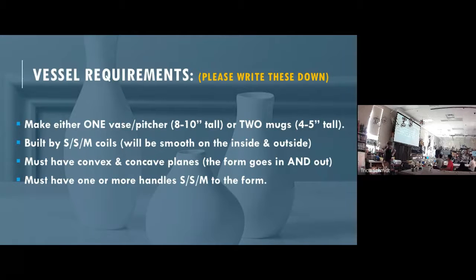So for this project, you're either going to make one vase or pitcher. Pitcher would be like a Kool-Aid pitcher or a lemonade pitcher. Either one of those, and it needs to be between 8 to 10 inches tall. People at home, this is for you too. Or, if you'd rather, you could make 2 coiled mugs. And you would have 2 mugs, one for you, one for your family, or one for you, one for your friend. And if you do mugs, then they can be shorter because you're doing 2 of them. So 4 to 5 inches tall.